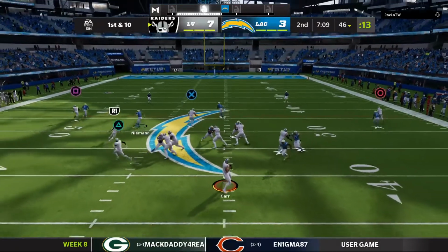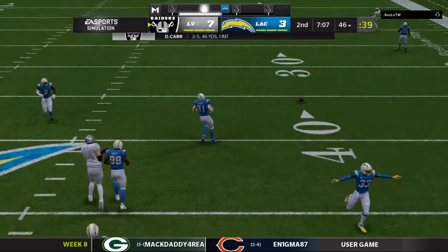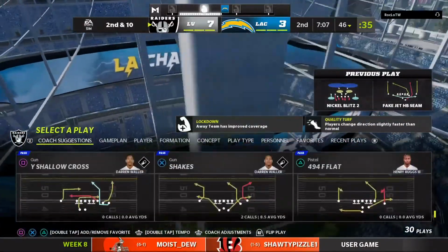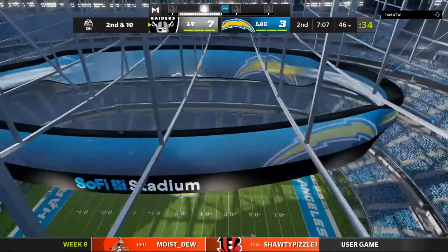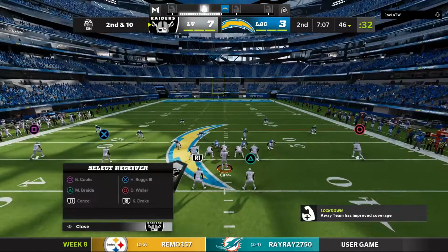To throw his Carr. Oh, this one incomplete. The pressure got to him as he released it, and it's 2nd down. They've given up a few first downs on this drive, but getting the incompletion there, that should give them something to build on and maybe turn the tide.